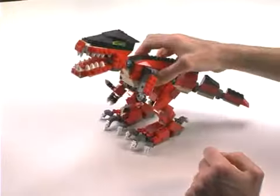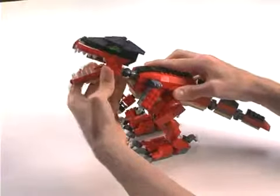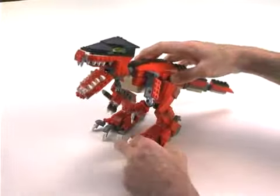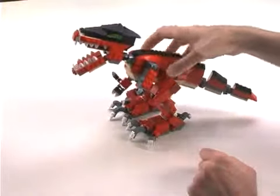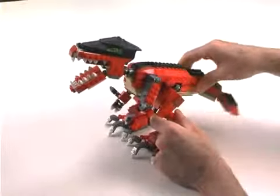This guy is ferocious. He's a monster. He's got big teeth, he's got a jaw that opens up nice and wide, and he's got big feet, which makes sense. If you look at your older brother or your dad, he's probably got big feet too. And guess what? It helps him stand up. He can go stomping around and squishing things and eating lots of fun stuff.